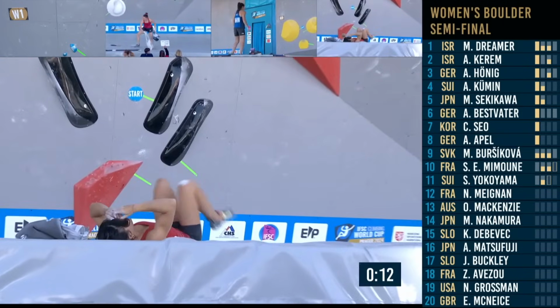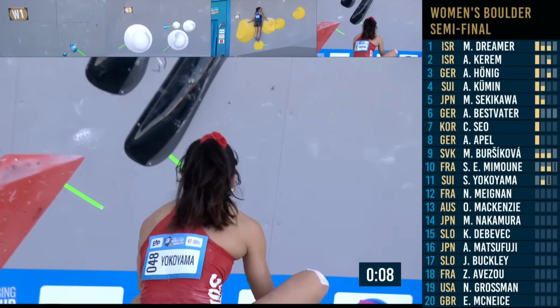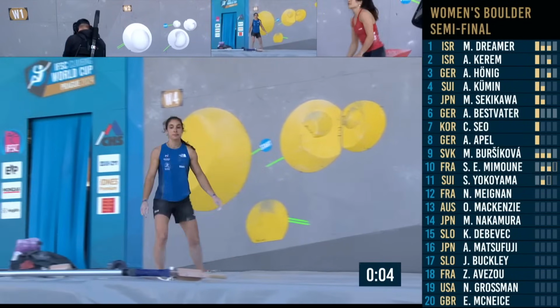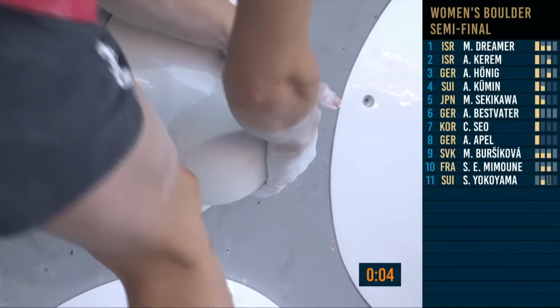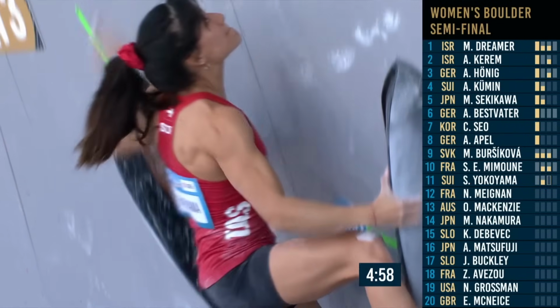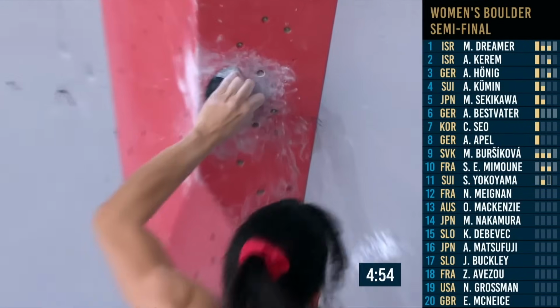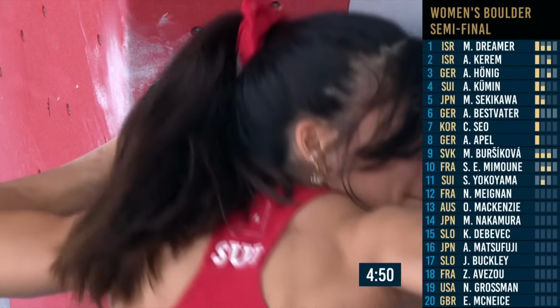Not quite. Tough stuff for Sophia Yokoyama here. She's down in 11th at the moment, with only one zone to her name. Selma will also have to leave. She's outside of a finals place. I hope we see some crazy action from the top 10. I think it's coming. Look, top three, for example, Erin McNeese, Natalia Grossman, Zelia Avazu, and top four, Jennifer Buckley. That's big. And Oshi McKenzie to come. Nile Mion, she's up next.